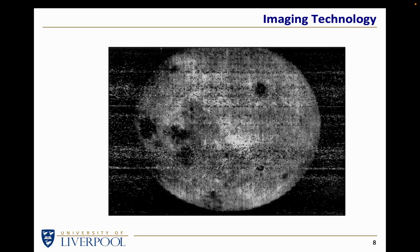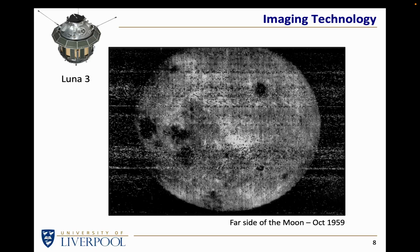If I tell you which spacecraft took it, you will instantly know. This was taken by Luna 3, therefore this is actually the far side of the moon. It's not the familiar face that we see, which is the near side. Until this point, we didn't know what the far side of the moon actually looked like, because the moon always has one face pointing towards the Earth.